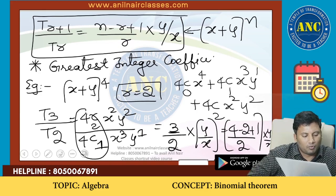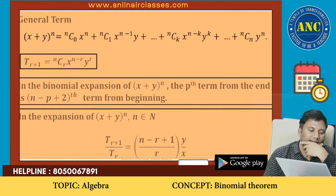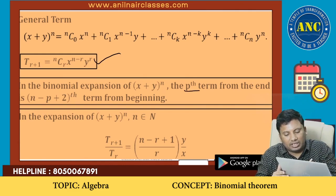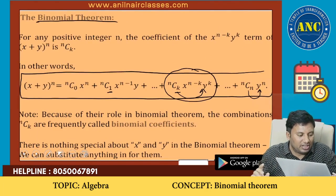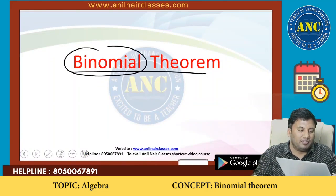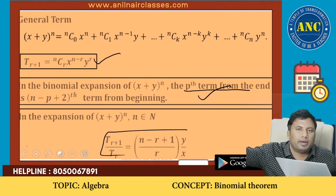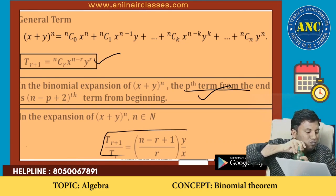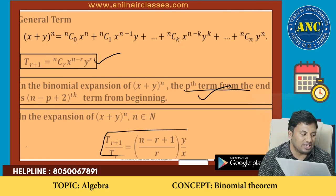So now one by one we will see all the important key points, then we will see all the values. Right, now see here, sir. Now see here, the general term we discussed, the pth term from the end we discussed, T(r+1) we discussed, then the properties of binomial coefficients we discussed, how the rth term is generated we discussed, even coefficients we discussed, Pascal's triangle we discussed. Kindly reply in the live chat if it is clear to everyone, then I will get into problem solving. Fundamentals, I hope it is clear. Kindly reply in the live chat if everything is clear to you.